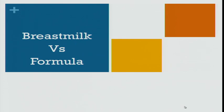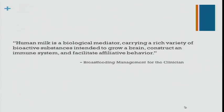So breast milk versus formula. Why do we harp on that breast milk is best? I like this quote: "Human milk is a biological mediator carrying a rich variety of bioactive substances intended to grow brain, construct an immune system, and facilitate affiliative behavior."